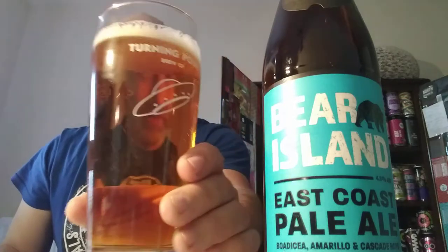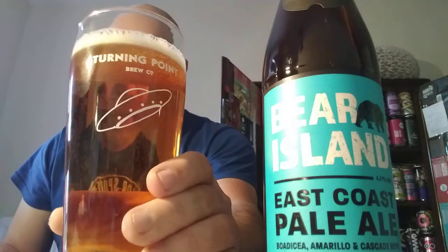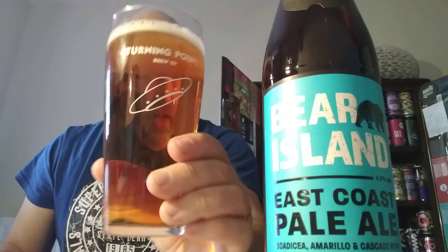In the glass, as you can see, deep golden marmalade colour, thinning head, medium flow carbonation, very clear. Aroma, again, a slight hint of citrus, slight hint of orange. It smells okay, rather pleasant, to be honest. Proof is in the pudding. Cheers, everyone.